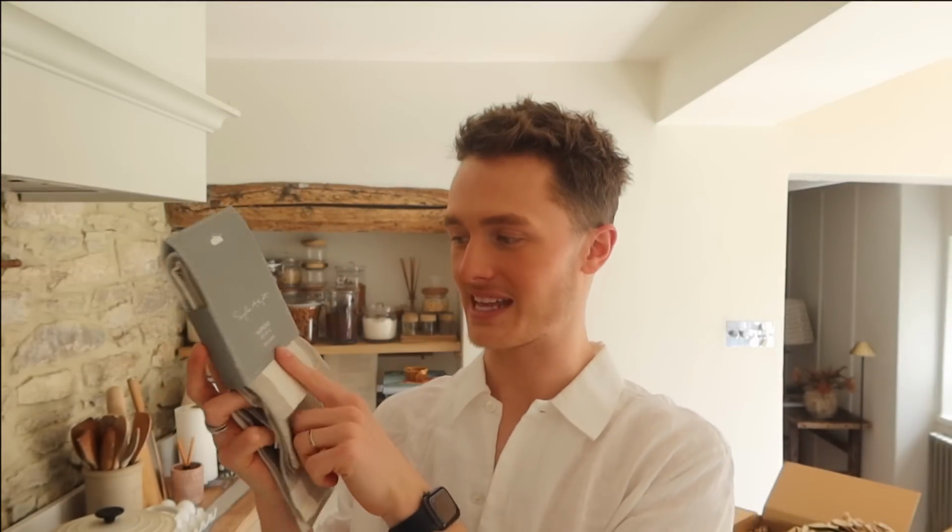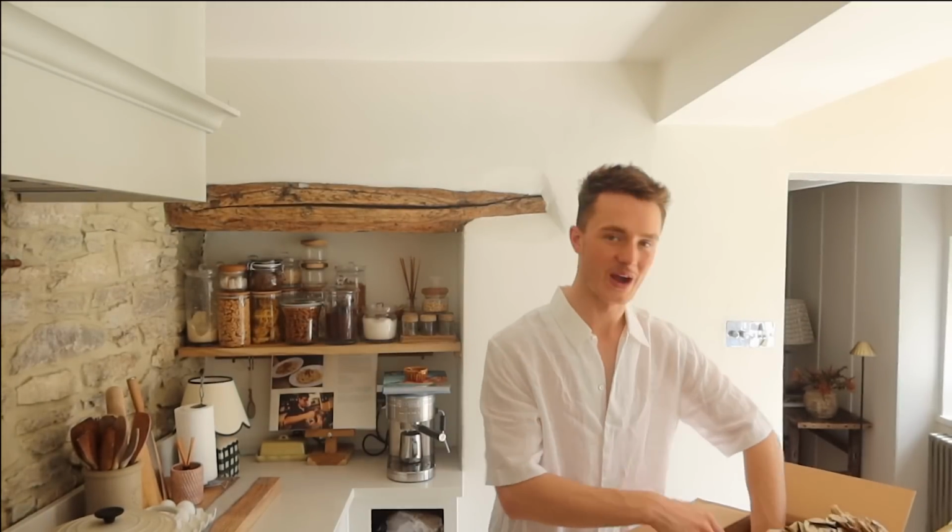And then I also got a set of the matching napkins, also 100% linen and in the same colourway, white and neutral stone, not natural stone, neutral stone if you're looking online. They also do this in a sage colour, I think, if that takes your fancy, but I will leave those linked down below.